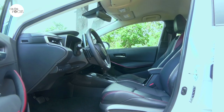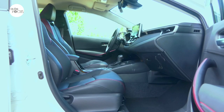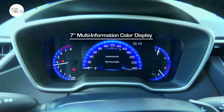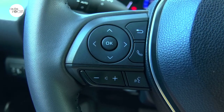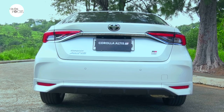Like the Altis 1.6V, the Altis GR Sport also comes with 8-way power adjusting driver's seat with lumbar support, 4-way manual adjusting front passenger seat, rear seats that come with center armrest and adjustable headrest. Also present are 7-inch multi-information color display, tilt and telescopic steering wheel with the multi-function switches and controls, electronic parking brake, auto-dimming rear view mirror, rear sunshade.